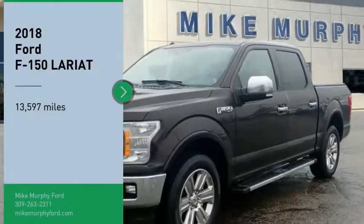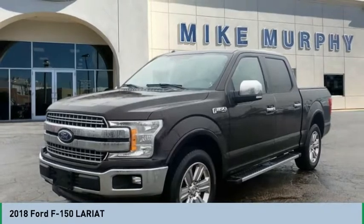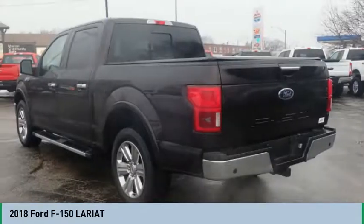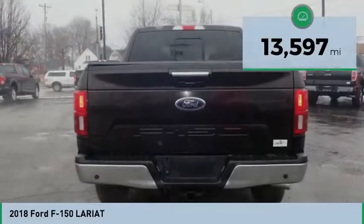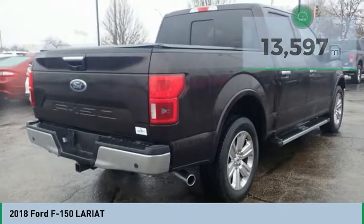Make a great choice today with the 2018 F-150. A Ford F-150 knows how to handle any situation. It's built to follow orders, no whining. This vehicle has less than 15,000 miles. Here are some of this vehicle's great options.